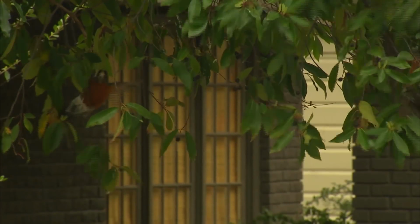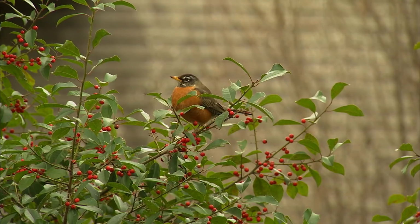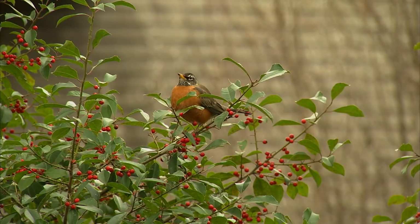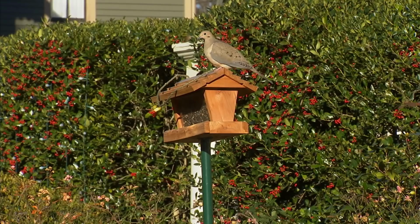And I stress native plant species because those are the ones that the birds are adapted to. They're the ones that provide the right kinds of food, the right kinds of nutrition at the right times of year. They need less pesticides, less watering. So they're a benefit for you, for the environment, and for the birds.